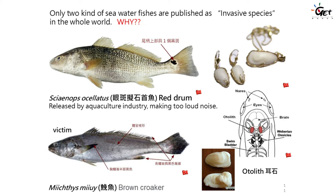The reason this red drum goes to Taiwan, this red drum and the brown croaker both located in Taiwan, in the Donggang area, in Pingtung county, is a small fish town named Donggang. And you could take a boat to Xiaoliuqiu there. They have a fish market, they have a fish aquaculture industry, which means they are farming fish in the ocean.